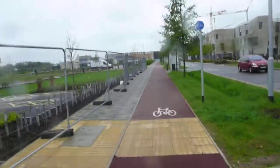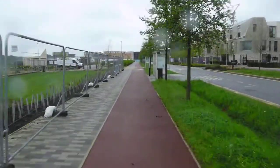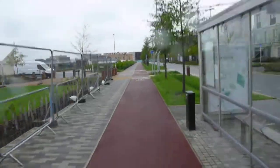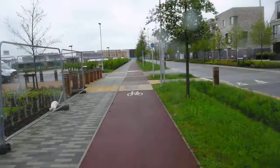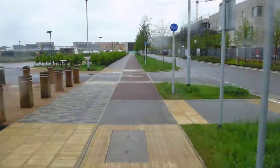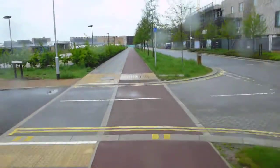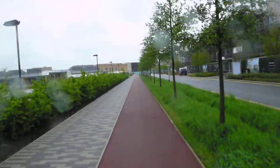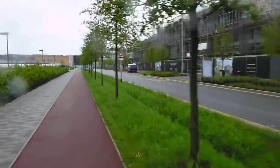I mean, it's so near so far, so much could have been done better here in terms of what the Dutch would do, which is just continue the cycleway across. So you get this bump every time. But nonetheless, there is separation from traffic, which is very welcome.